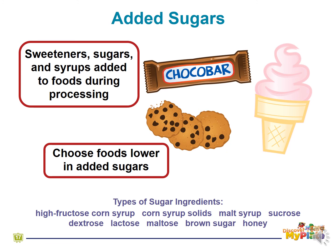Some types of added sugars are high fructose corn syrup solids, malt syrup, molasses, sucrose, dextrose, lactose, maltose, brown sugar, and honey. It's important to note that sugars are found naturally in fruit as fructose, and in milk and other dairy products as lactose. These sugars are part of the naturally occurring package of nutrients that these fruits and dairy products provide. Added sugars, like those found in a candy bar or in a can of soda, add calories but no nutrients. That's why low-fat milk and an apple are anytime foods, while a cupcake is a sometimes food.